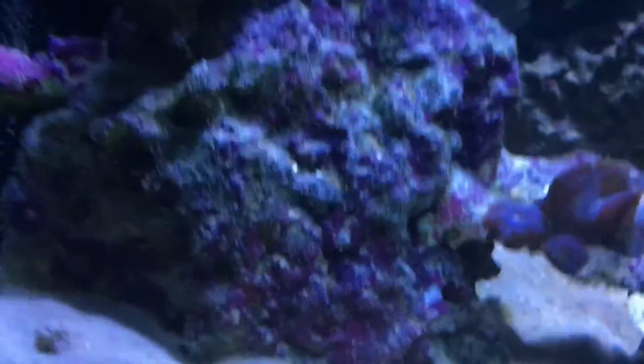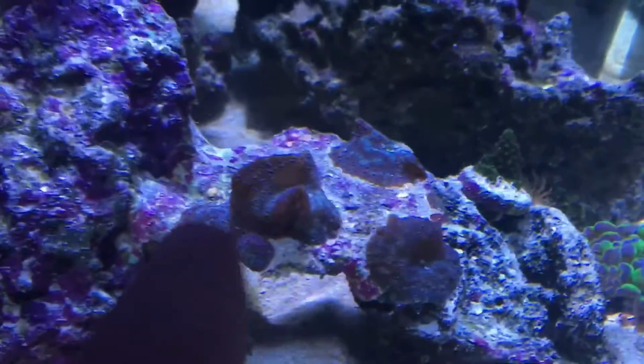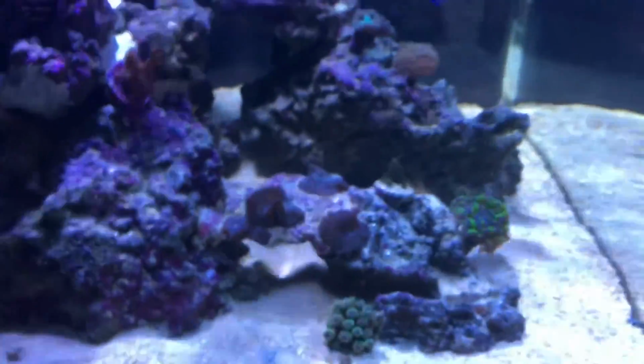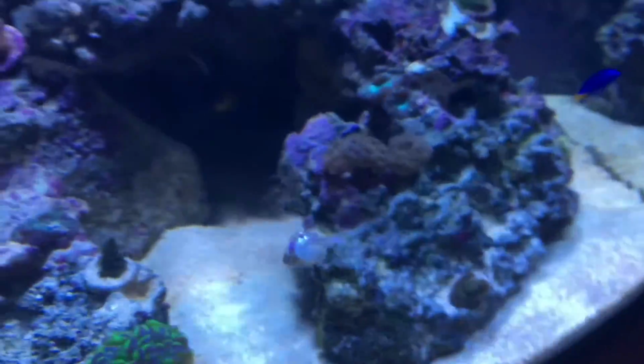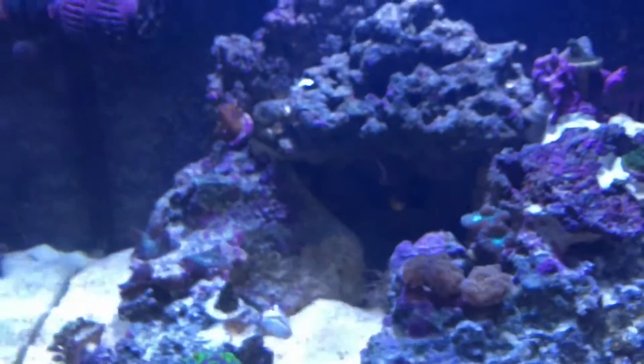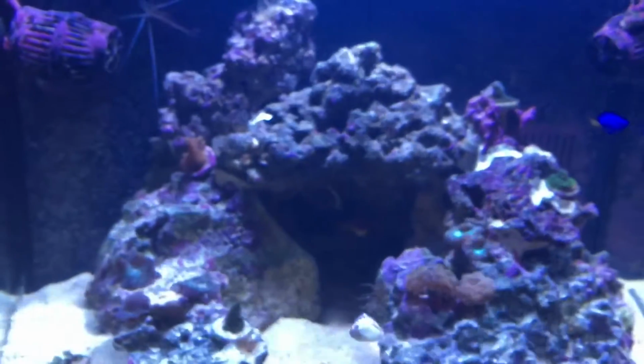And you can see I use like Reef Weld right here and right there, and you can see the coralline algae is covered up. You can't see it anymore. So yeah, overall this is a great tank, and it just proves that you don't need a skimmer or dosing. I don't dose this tank at all. It's growing on its own steam. I don't feed it.